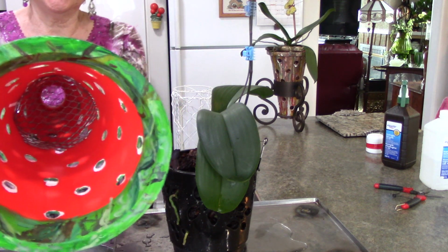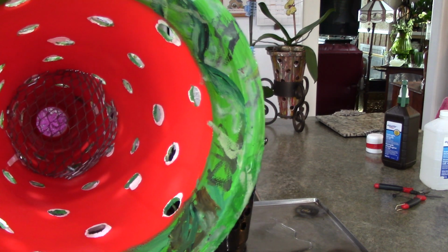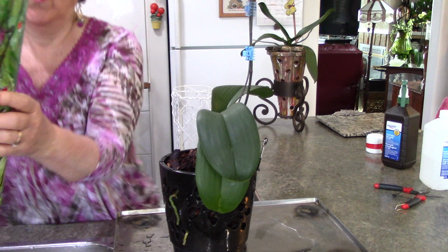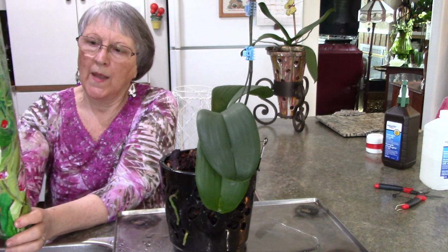Okay, this is the road cone. And in the bottom, you'll see just a piece of wire. It's wire I think they use for cement. Just a piece that's been bent. And it's standing about here so that all the bark doesn't go down.